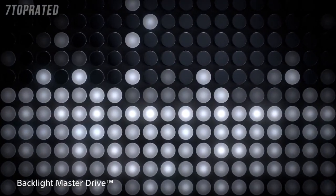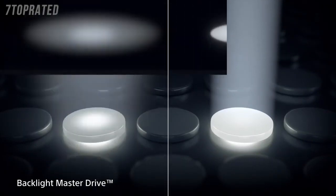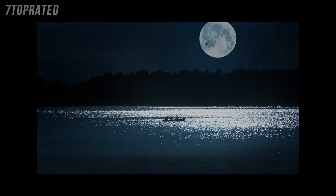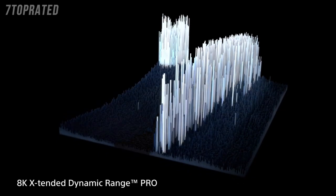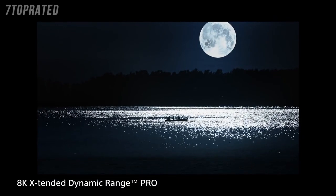High-intensity, independently controlled LED modules provide precise control from the deepest shadow to the brightest light. Energy use is intelligently allocated across the LED modules, boosting the brightest parts of the image and also creating even deeper blacks.